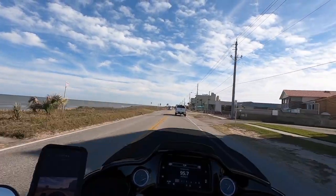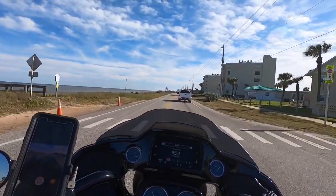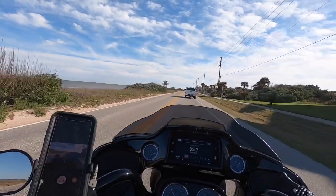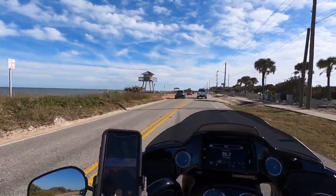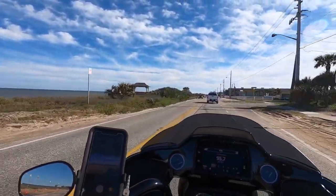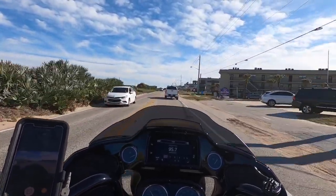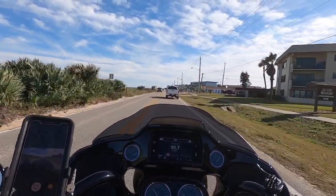Up ahead here on the left is one of the last remaining watchtowers from the Second World War. They used to use these to watch the coast for German U-boats. The U-boats used to have a field day in the early part of the war, shooting merchant ships and tankers offshore, off of Florida and in the Gulf Coast regions, and up the East Coast, up into the Northeast U.S. And that's the last remaining watchtower down here in this area.